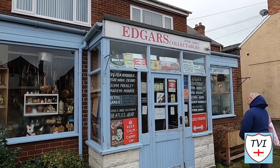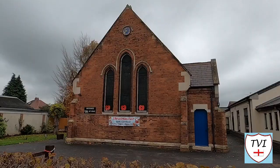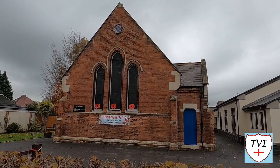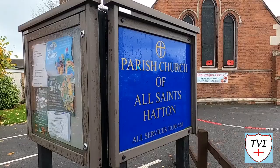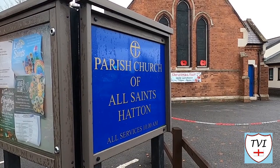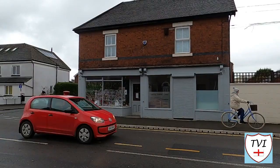Here's a fascinating little shop. This is Edgar's Collectibles, a real Aladdin's cave of old and rare items. It's a pity it wasn't open, but it looked amazing. Next, we have All Saints Church, which was built in 1886. Hatton Parish Council described this as a beautiful church with stained glass windows and woodwork ceilings. It adjoins Hatton Jubilee Hall, which is a community hall. The adult learning centre we saw earlier was too, but that's been empty since 2015.